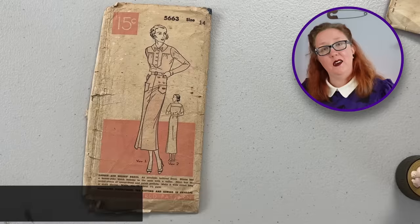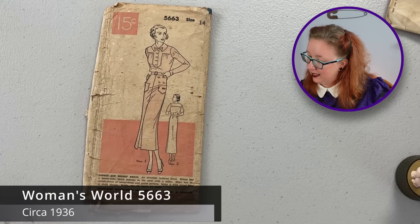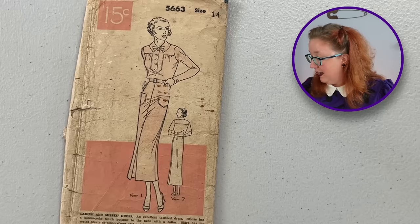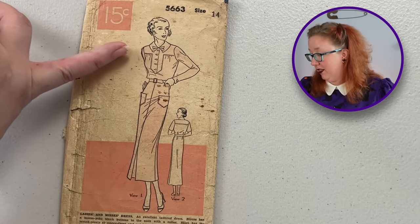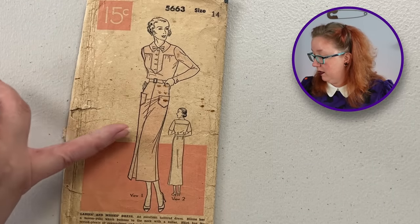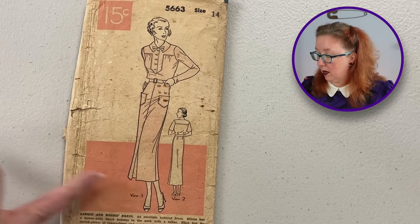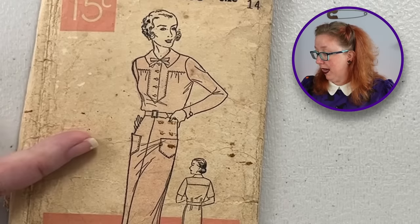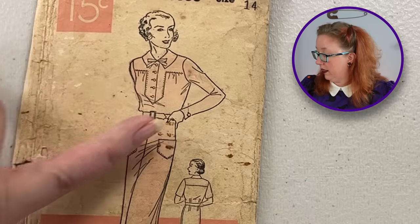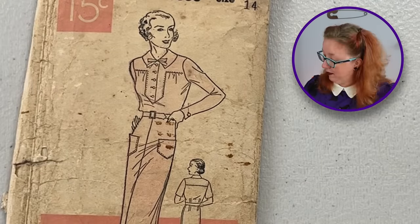We've made it to the last two amazing patterns, because they were right on top of each other. Women's World 5663. It is a size 14, so it's a bust 32. And it is a beautiful 1930s straight line dress with a three-piece skirt. You can see the back is one. This is two. It's a nice little kick pleat so you can move. Got some patch pockets, a very large yoke, collar, and a long thin sleeve, or you can do a short sleeve. And that is unbobbed. And just go right along with it.